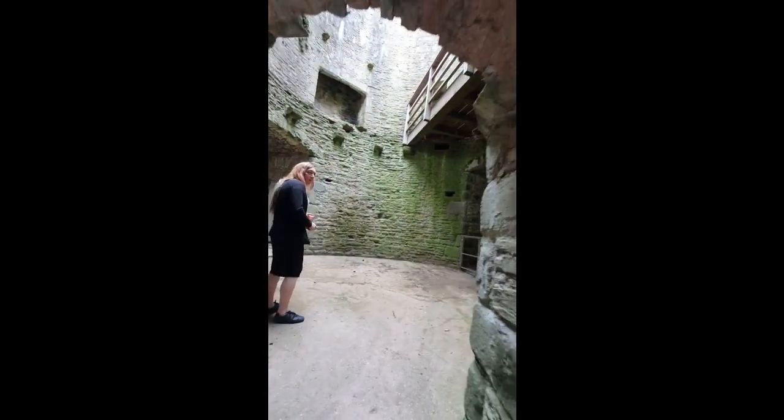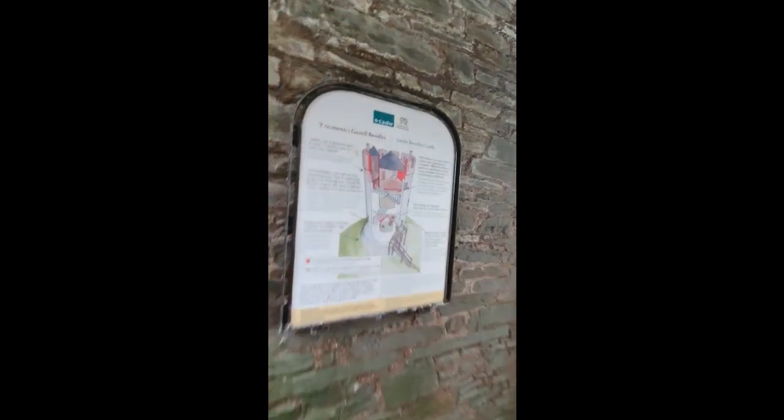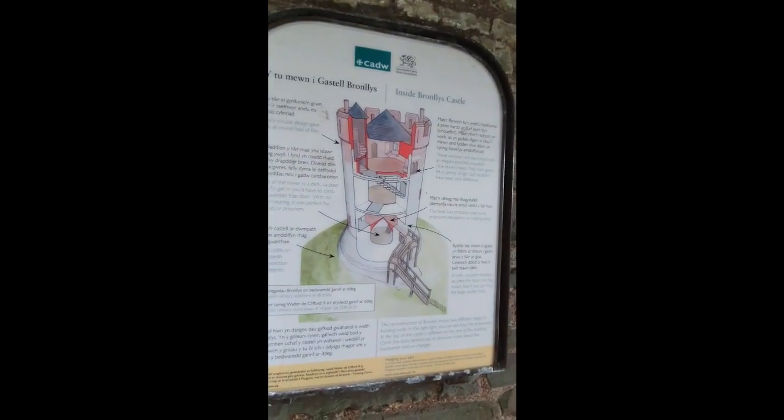Here we are. It's the interior, wow. The top floor was in the 15th century, there was living accommodation up there. Bronllys Castle. It's a reconstruction of what it would have looked like.